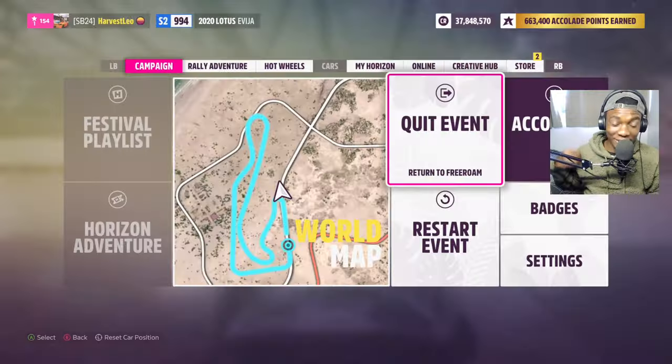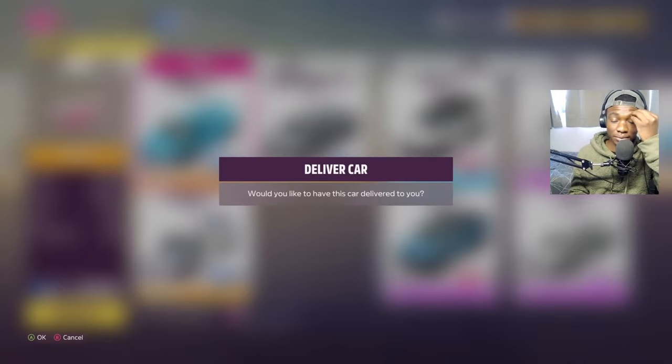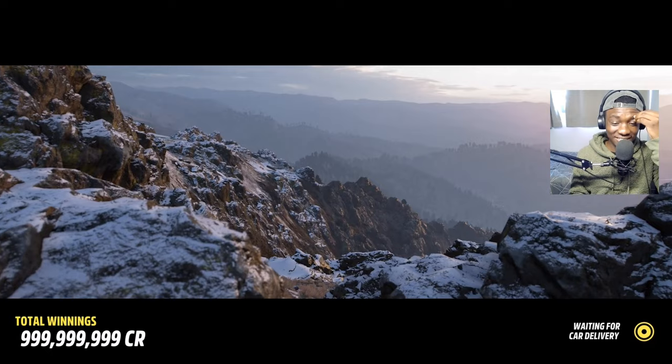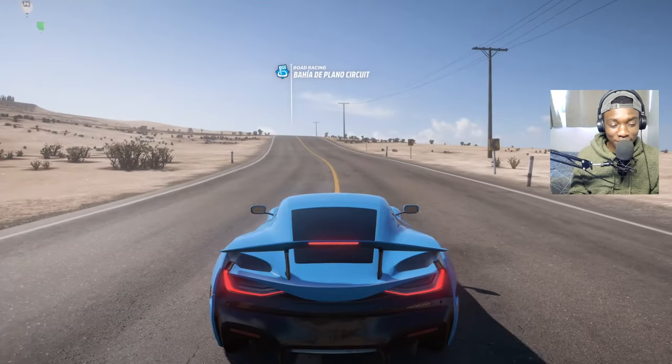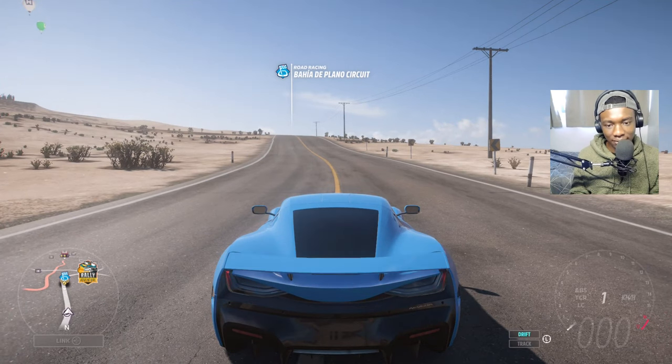Let's see what the Rimac will do. This is the grand finale. I need to change the mode because this car right now is on drift mode, because if I go attend that race with the drift mode, I won't be able to change it to track mode. Oh, it's on track mode. How did it go from this to this, even though I didn't do it?